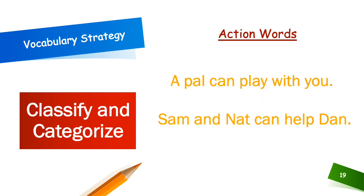In a story, we might come across many words that tell about actions. We can name this group action words. Action words tell what someone or something does.